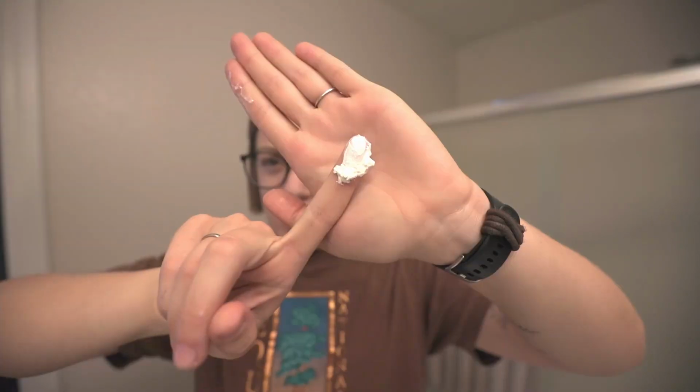Is this made for face? Because I'm starting to think maybe it's not. With peppermint essential oil, it's very, very potent. And so if you use this on your face, just be really, really careful around your eyes because even the fumes of the peppermint can make your eyes irritated. That's way too much. Let's put some of that on the other arm.